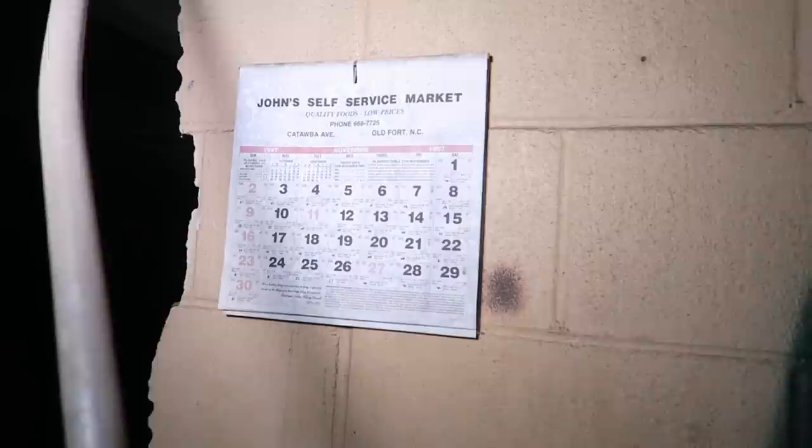You guys know I love to find calendars. 1997. Although this business closed in 1984, I'm guessing parts of it were still used by other businesses years after, just because this is such a huge building that if you own it, you're not going to have it sit here abandoned. You're probably going to try to rent it out. So that may be why that calendar says '97.